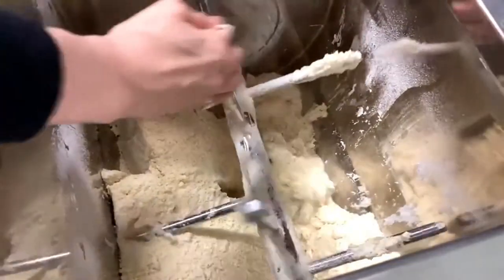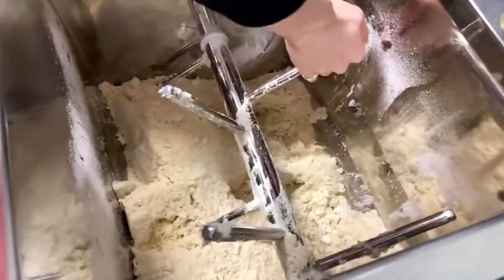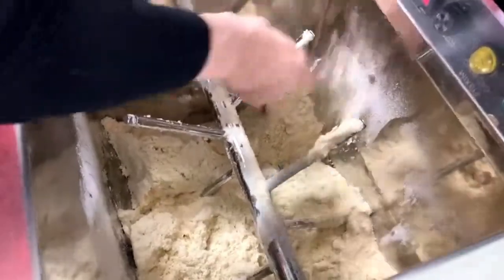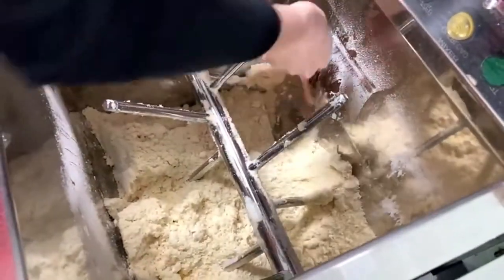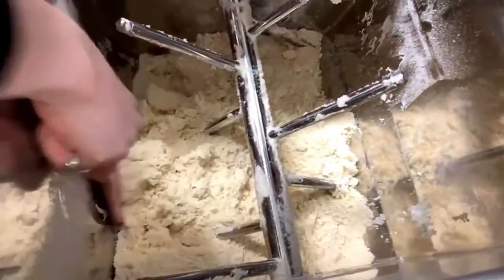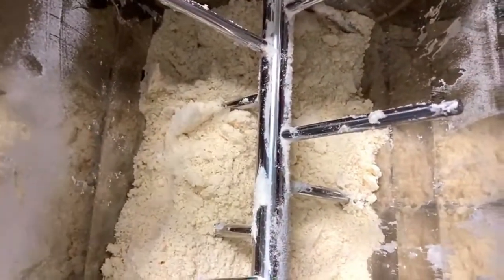Okay, so this is how the dough is after the mixing, the low hydration ratio noodles. So it's very, very dry. And it's kind of hard to believe that we make this kind of dough into noodles. Because it's very dry. It's almost like a powder, flour.